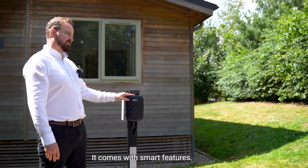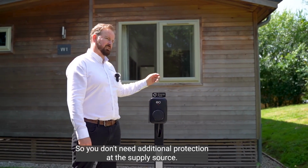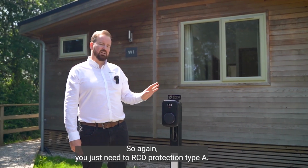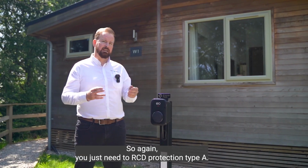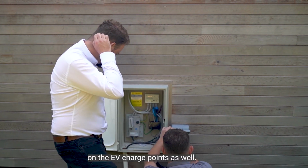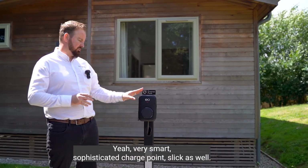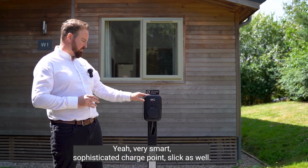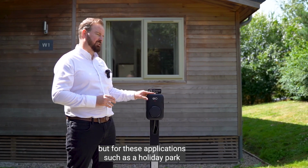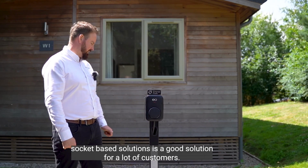It comes with smart features as well, so it's got PEN fault detection included, so you don't need additional protection at the supply source, and it's also got DC leakage, 6 milliamp, so again, you just need RCD protection type A at the supply as well. Always recommend surge protection on the EV charge points as well, but yeah, very smart, sophisticated charge point. Slick as well, small, compact, and it comes in tethered options as well, but for applications such as a holiday park, a socket-based solution is a good solution for a lot of customers.